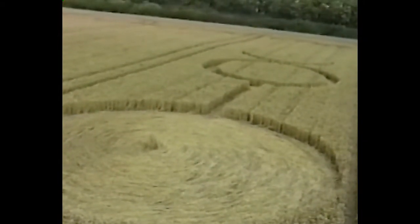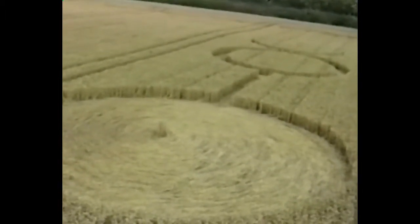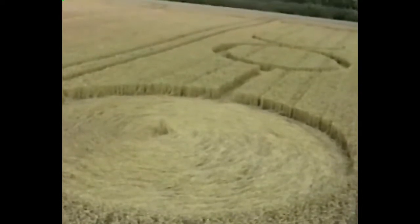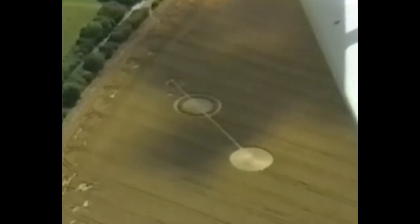Notice that tuft in the middle of the swirl? It's not quite on the center. It's off to the left a bit. And that's actually quite a positive sign because real crop circles are not usually perfectly symmetrical. You can be suspicious if something looks too much like a cookie cutter. But this is a good one.